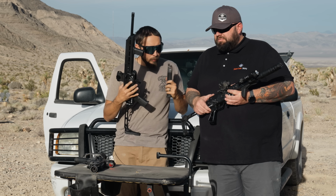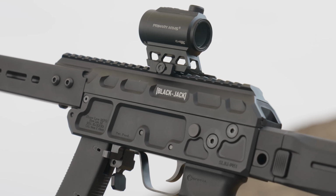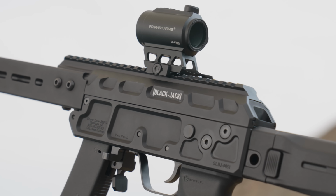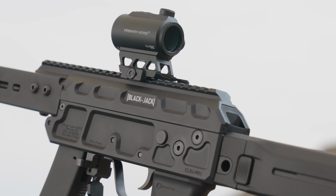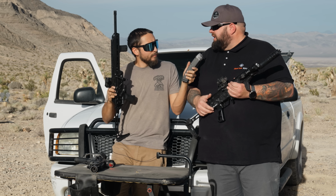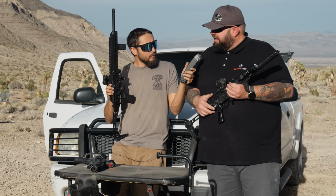Okay, all right. And what are we working with on the receiver here? I notice you have a lot of cutouts and a lot of screws and a lot going on. That's kind of what turned me on about this gun, is that you made an AK platform, but it doesn't really look like a traditional AK. It looks like its own thing. Yeah, a lot of the cutouts you see on there are for weight reduction. Okay. And just to give it a little more style and make it look better.